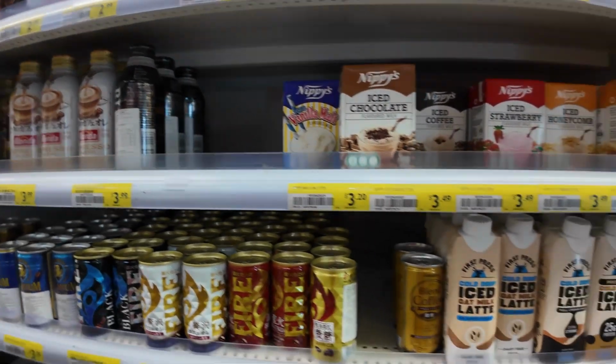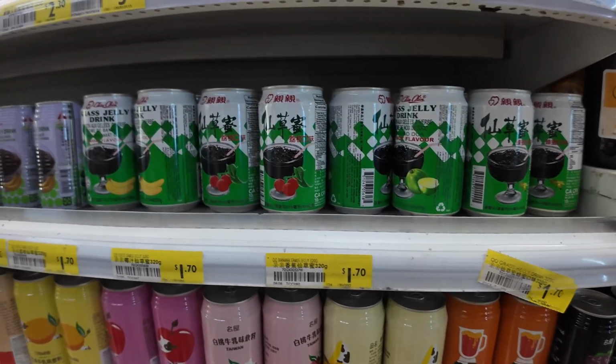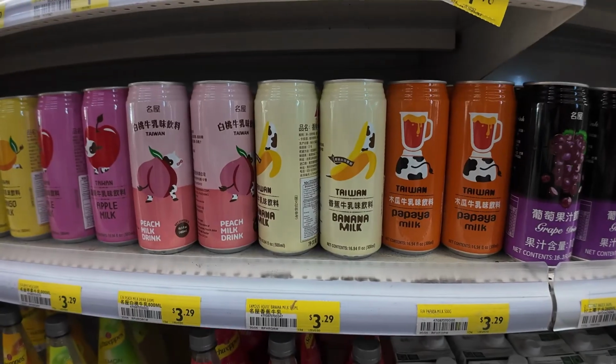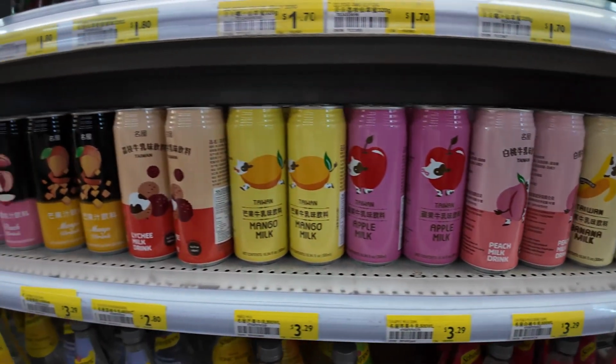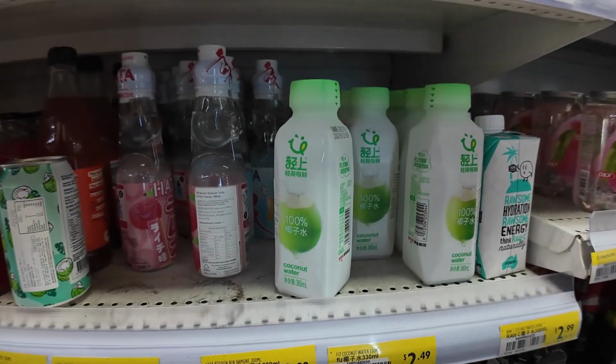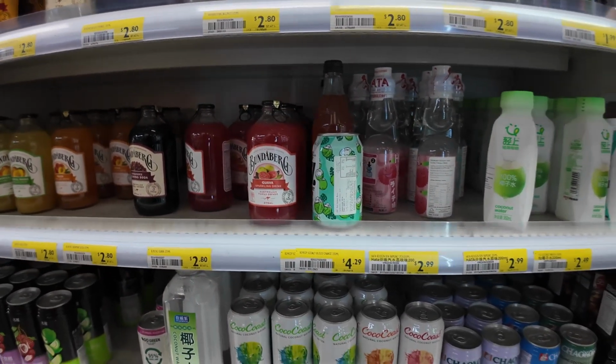What else we got here? We have these grass jelly drinks. Definitely an acquired taste, and they're pretty cheap. The Taiwanese milk tea. I'd recommend them just for the novelty. They've got a bunch of different flavours. I actually never really realised how many varieties of coconut water this place has. I do love myself some coconut water, but damn, it's a lot of variety.